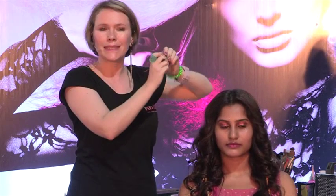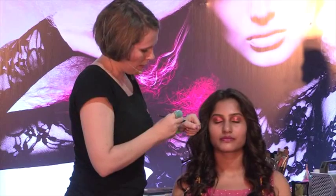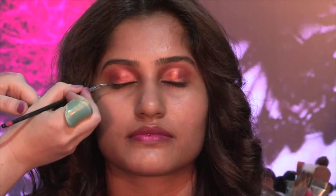When you buy silicone products, always keep the lids on because they dry up very, very fast. And they're very expensive products, so do look after them. Close your eyes, my love. So I've got a nice Inglot brush. Can you see the shape of it? It's quite long, quite fine, and it gives me a nice control. Close your eyes. That's it.